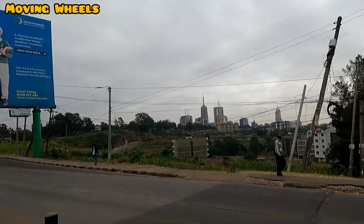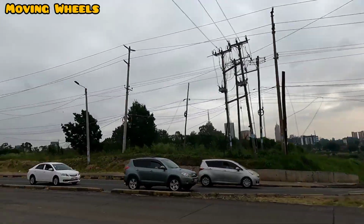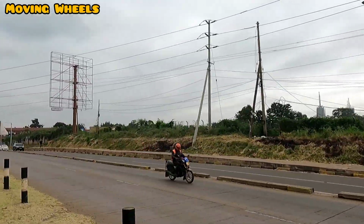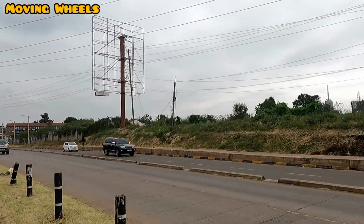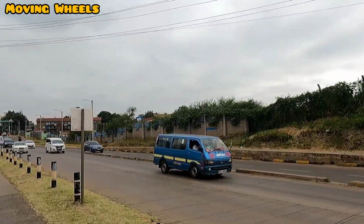Yes, and then it connects to many other places, going to Ngong, going to the town center. And in this area, Upper Hill, we have most of the major hospitals, government offices, such kind of things. So it's a very important road.